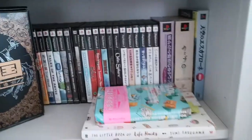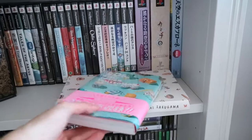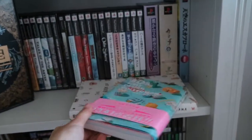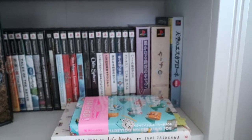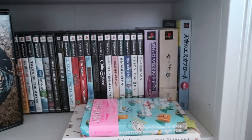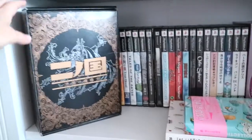All right, moving on to the next shelf. This is mostly PS2 games. I've got a couple of nice books out here just for things that I want to look at occasionally, like this 80s girly design book. Super cute, so I put it out here. I've got some PS1 limited editions as well. And then I've got my super cool Ni no Kuni.